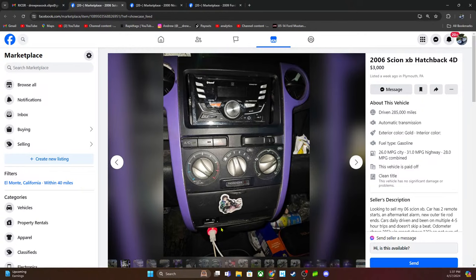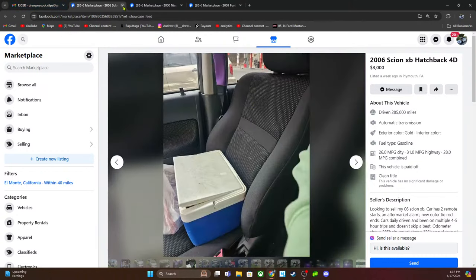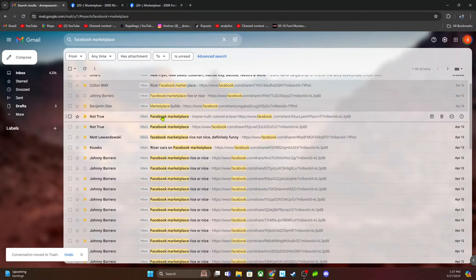And also, what's the point of putting your little sticker? Dude, look at this thing. This thing looks like a dumpster inside. This one photo, a zoom-in shot of his radio, shows so much trash. This car reeks inside. It smells like a Chuck E. Cheese playpen. That thing is nasty. Moving on. Yeah, let's delete that.